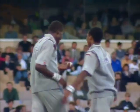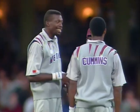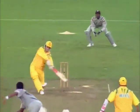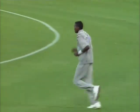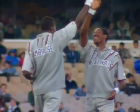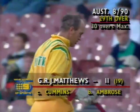And trouble for Australia. Greg Matthews just proving how hard indeed it is to slog on this wicket today. Anderson Cummins' first ball of his last over strikes. Matthews aiming a huge blow over long on. Not really able to get all the bat on this. Getting it very high in the air. Curtly Ambrose comes round, judges the catch very well indeed, safely, and he's quite relieved about that. Greg Matthews not quite as happy, to say the least. The West Indies will celebrate the fall of another Australian wicket. Matthews out for 11. And Australia now 8 for 90.